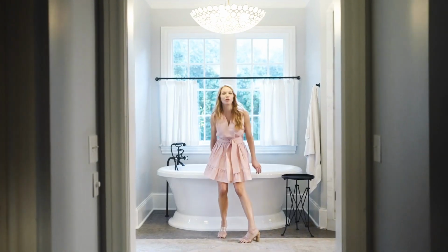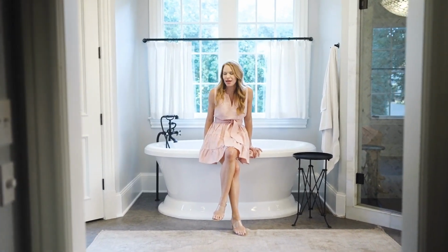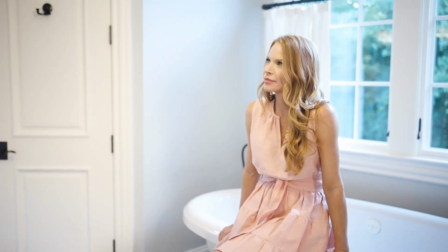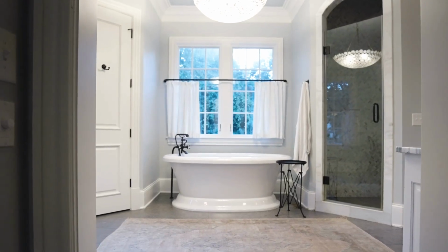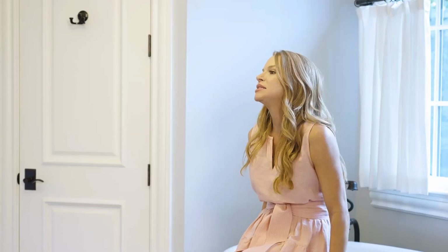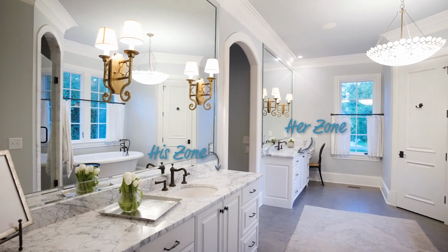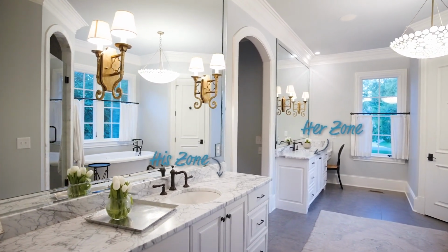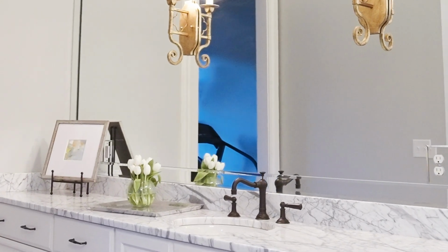Every room needs a focal point, and this bathroom was an easy place to find our centerpiece. It's this wonderful freestanding tub. It's great because it really showcases this gorgeous window behind me with a great view, and it creates symmetry and division between his zone and her zone. A simple division of space will work wonders for your bathroom and your relationship.